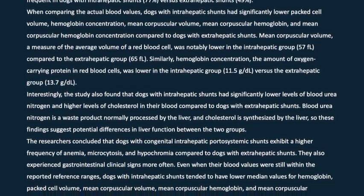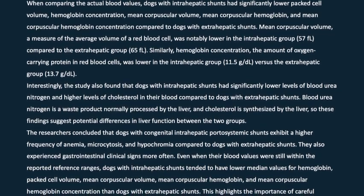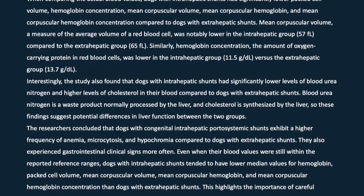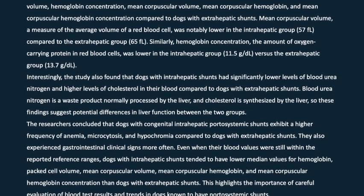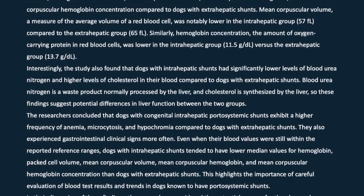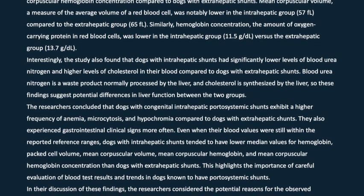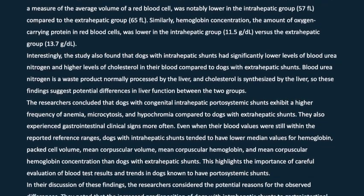Interestingly, the study also found that dogs with intrahepatic shunts had significantly lower levels of blood urea nitrogen and higher levels of cholesterol in their blood compared to dogs with extrahepatic shunts. Blood urea nitrogen is a waste product normally processed by the liver, and cholesterol is synthesized by the liver, so these findings suggest potential differences in liver function between the two groups.